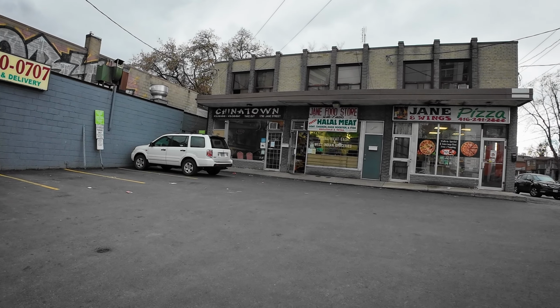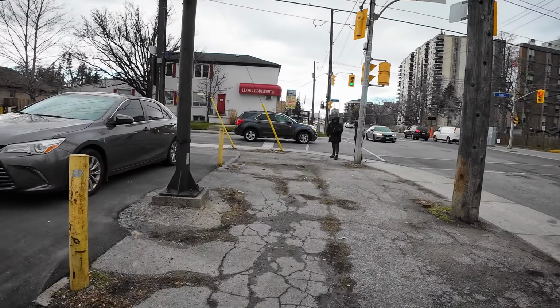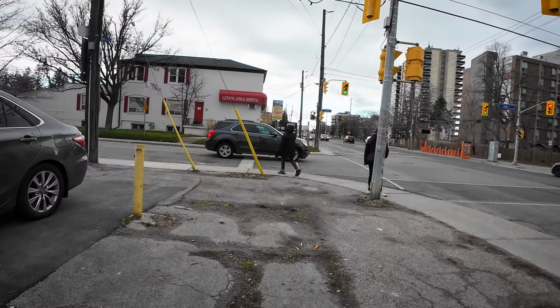Look at this little plaza. Cool, very old part of Toronto. Old school Toronto.